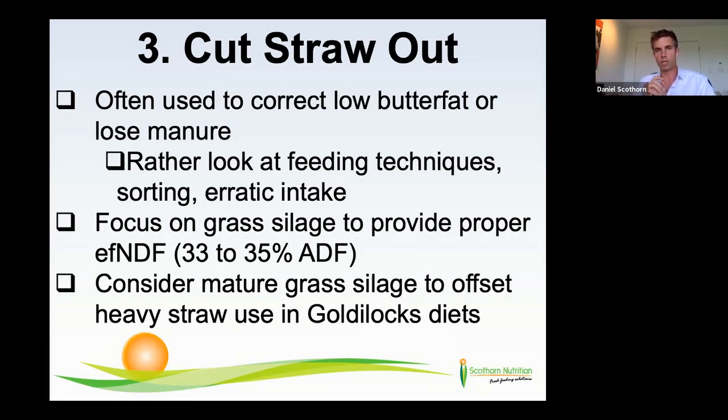But really, unless straw is your cheapest source of effective fiber, what we should be focusing on is the structure of our grass and alfalfa silage and our corn silage, to make sure we're getting enough effective fiber from our cheaper sources of forage in the diet, which in North America are typically grass, alfalfa, clover in some areas, and corn silage. So the easiest way to improve the effective NDF content of the diet, or the uNDF, is to focus on grass silage if you're in an area that can grow it, and to focus on the stage of harvest, not being too young on first cut, but being at the right ADF so that you have enough structural fiber.